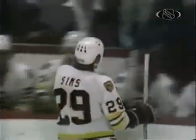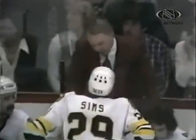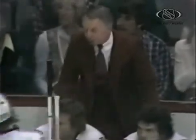Now it's Sims shooting it up. And it is over the glass. 3:13 left in this, the opening period. We have not got a running tabulation of shots on goal. And it'll be interesting to see what they're like at the end of the first. Gilbert's been much busier here tonight. I think almost as busy as he was through the first two periods on Tuesday.